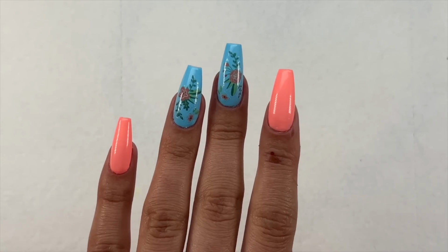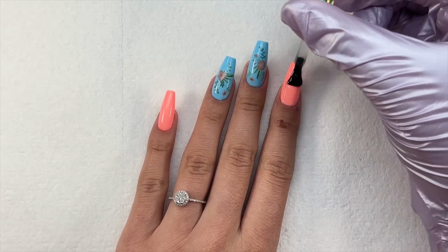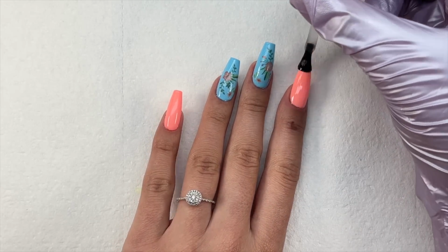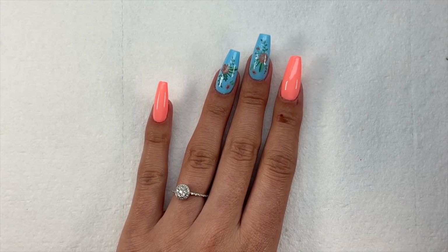I'm now going to be taking my glossy top coat. This one is also from Temu as well. I am going to be applying that to all of the nails and curing for 30 seconds.